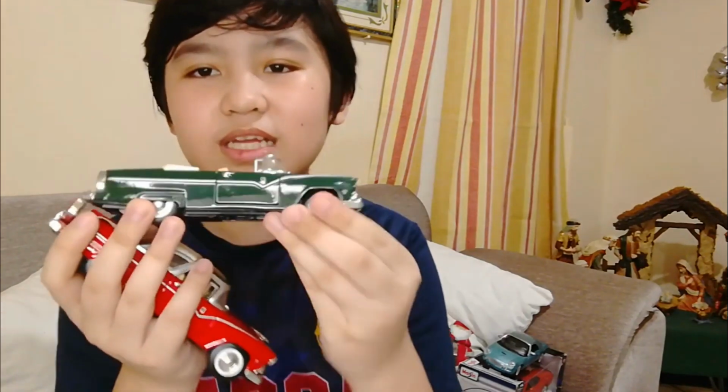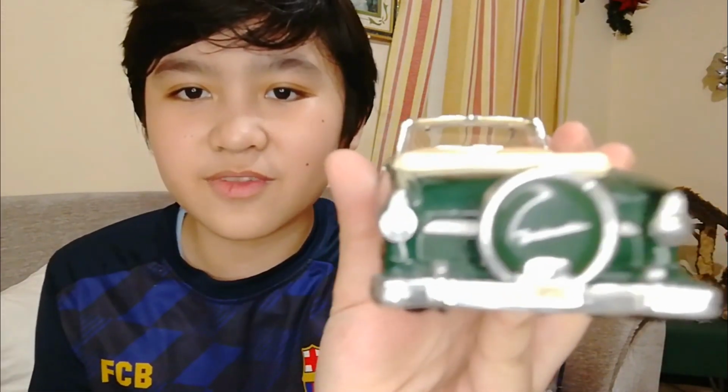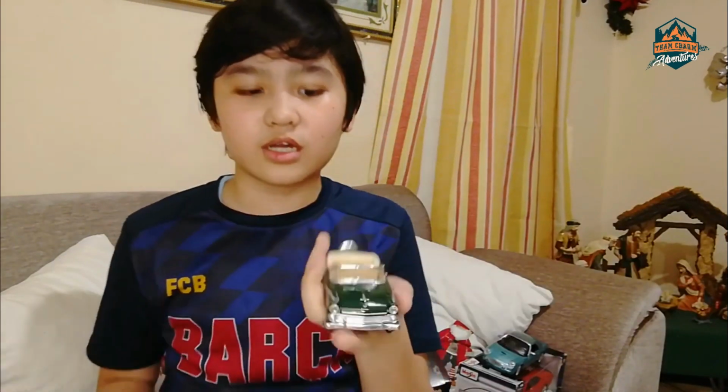So, in the movie Back to the Future, 1985 movie, Marty McFly, the main character, goes back to 1955 accidentally. Coincidentally, these cars right here, not from the movie, are from 1955. This is a 1955 year model. I can't explain, I don't know why.